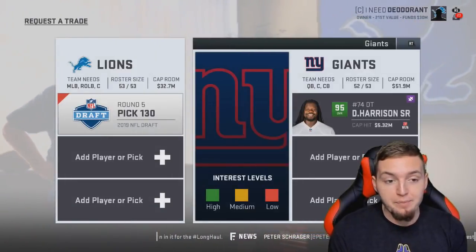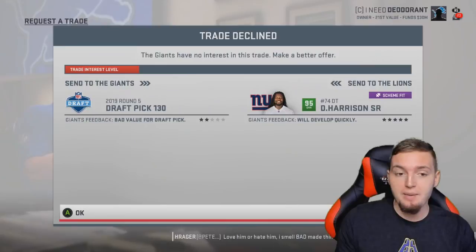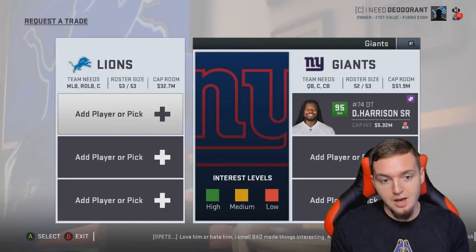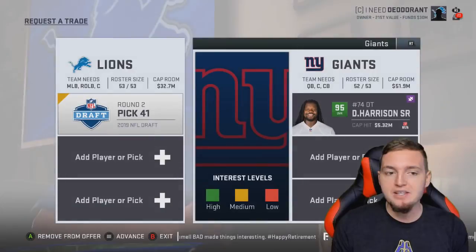So a 5th-round draft pick for Damon Harrison Sr. That's actually closer to going through than the Amari Cooper trade was, and this is a 5th-round draft pick compared to a 1st-round draft pick. So this might not be that bad, but it obviously is going to cost a lot more than it did in real life. So for Damon Harrison Sr., how about a 2nd-round draft pick?